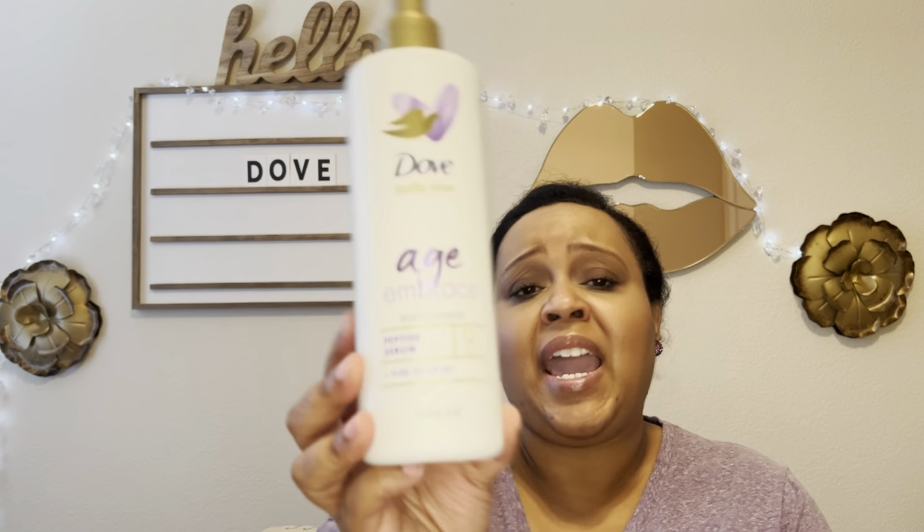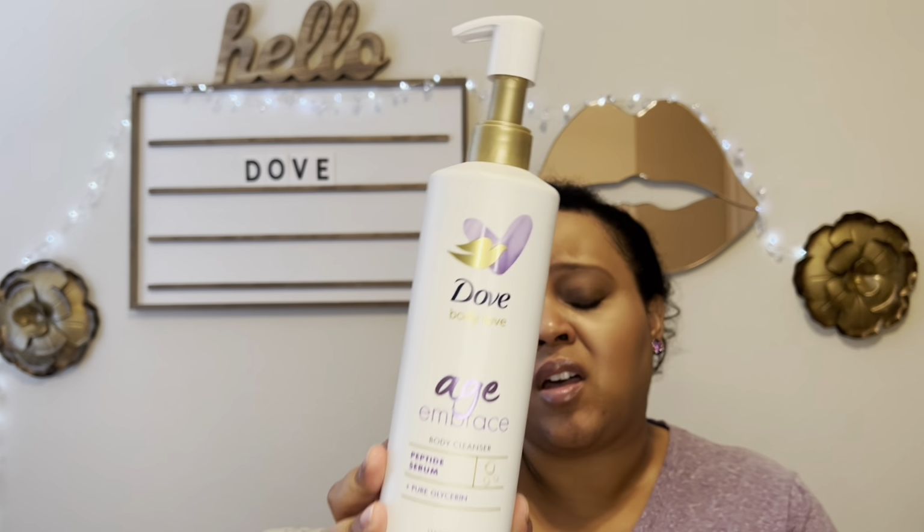So number 1, y'all, was there any doubt? This is the Age Embrace. I love the way it smells. I love the way it feels. Purple is my favorite color. I just love this. So luxurious. And I'm tempted, you know, this is my favorite from Olay.